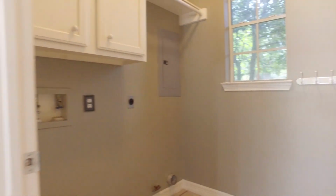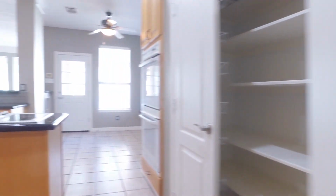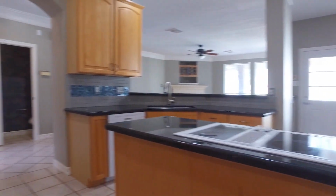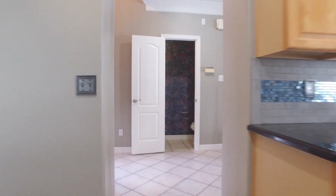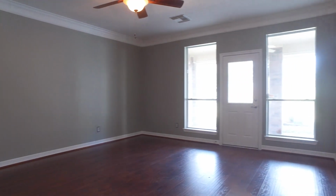A large utility room just off the kitchen. This home did not flood during Hurricane Harvey. If kids want a horse or an FFA project, you have the ability to do that here. There's room to grow. Even if you'd like your own vegetable garden, look at the size of this master.